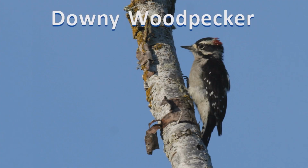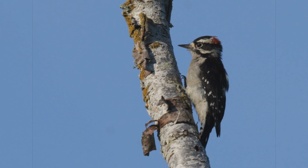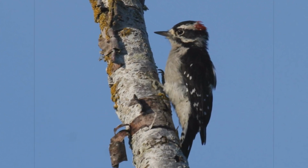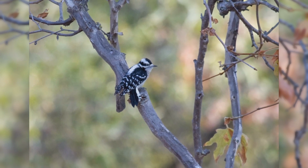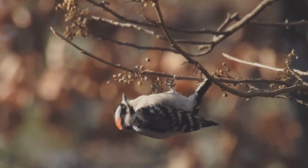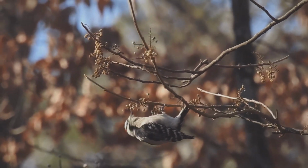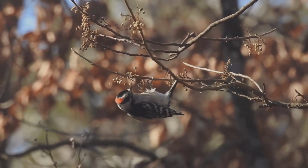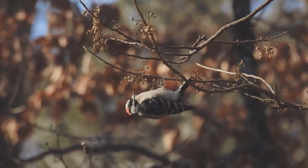Downy Woodpecker. Downy woodpeckers are tiny and common visitors to backyards across the United States. These woodpeckers inhabit nearly all of North America south of the tundra and away from the driest deserts. They like small deciduous trees, willows, and brush. They're common in backyards. Like other woodpeckers, these birds hitch up small trees.